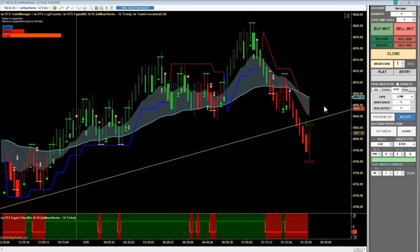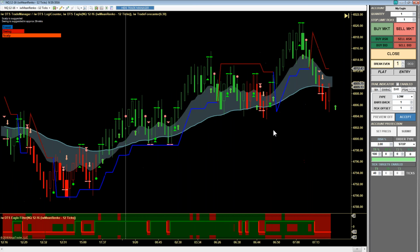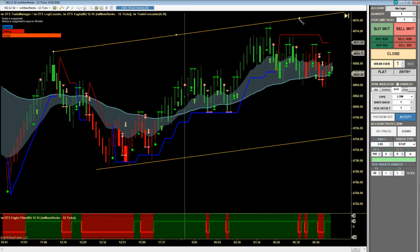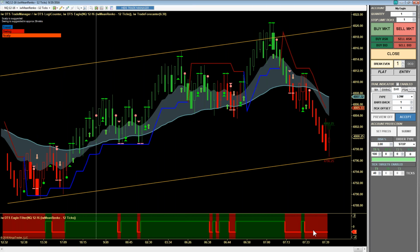Might see a reaction there. The market could come up here. We'd be right before a trend change signal on the eagle. Okay, let's just see if we can't draw a channel in here. And again, the only reason I draw trend lines on here is to see what other traders are seeing. There we go. That's a little bit more channel-ish.